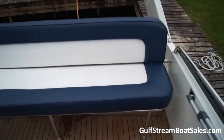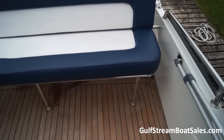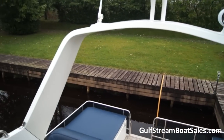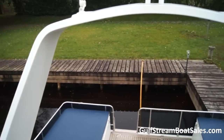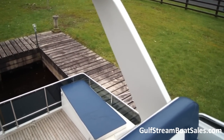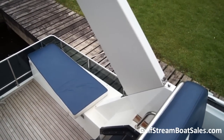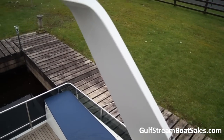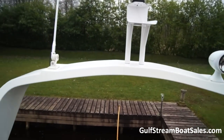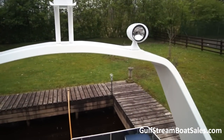And we've got a forward facing bench, which is wide enough for three or four adults, just at the back of the flybridge there. The radar arch that you see here folds down, which means that this is a very good boat for inland cruising. The arch has locating screws at the front and it's hinged at the back, so it's a fairly straightforward operation to lower the arch down if you're passing under low bridges or for road transport.